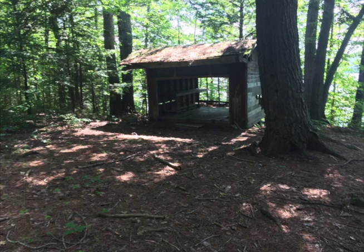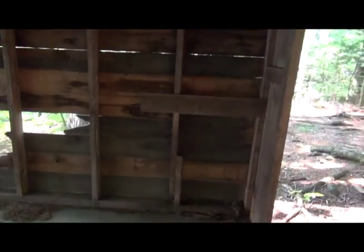Also, this structure. Is this part of the original Lumberjack Village? It looks like it could be. And I will carry on my narration. Let me just make sure I got that. I didn't actually look to see if it was recording.